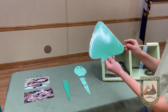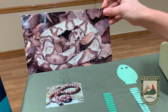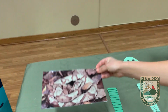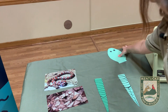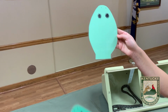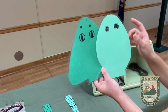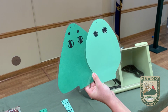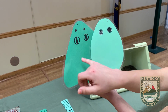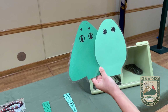Venomous snakes have more of a triangular head. You can kind of see it here in this picture. While the non-venomous snakes are going to have a rounder head, like the eastern milk snake. You can also differentiate them by their eyes. That pupil shape on the non-venomous snake is going to be round, while the pupil shape on the venomous snake is going to be an elliptical shape, or kind of like a cat.